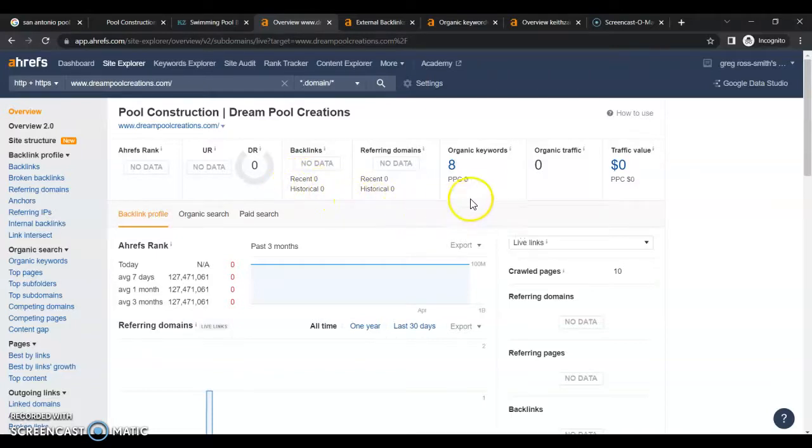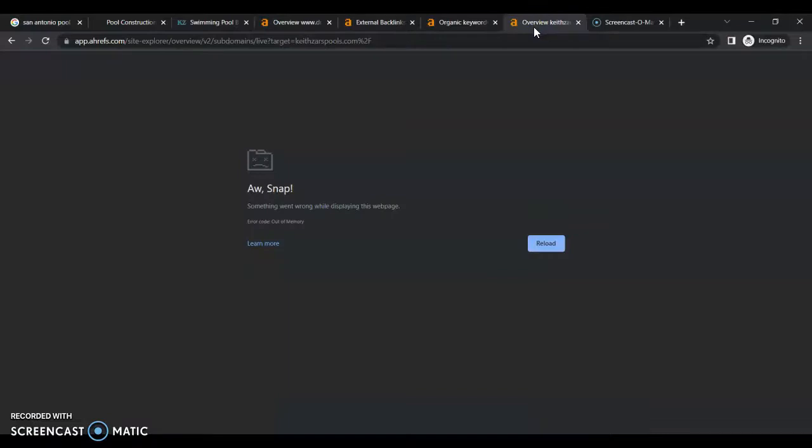Because you don't have a whole lot of content, you've only got 8 keywords that are being indexed, and so you're receiving zero traffic to your website. Your website really drives 70% of those organic leads. So it is really, really important that you optimize that website and then add some SEO backlinks so that you can rank your website.